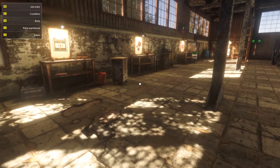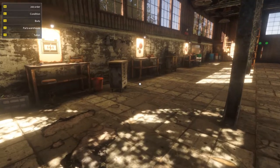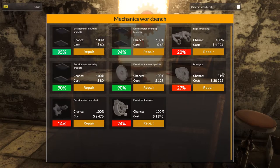God damn, where is the job order? Job order, Jesus Christ, M. There you go. Why is it M? Yeah, we found all four parts that need to be replaced. And I feel like this is the mechanical workbench. Oh, what a surprise. Alright, drive gear. That is gonna cost us $30,000 to repair. Are you serious? I'm gonna be buying a new one.